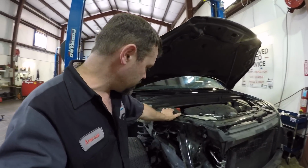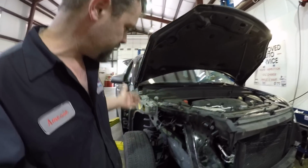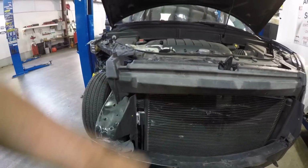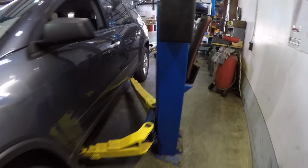Well, we got this thing in here locked into the lift, and it's right about where we left it last time you guys saw it. I haven't taken any more apart, but yeah, you know, broken radiator and all that. We'll get all that out of the way today, but for now, why don't we take a quick look at everything we've got delivered for this thing.